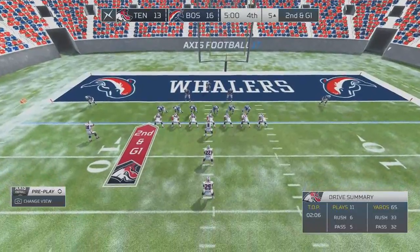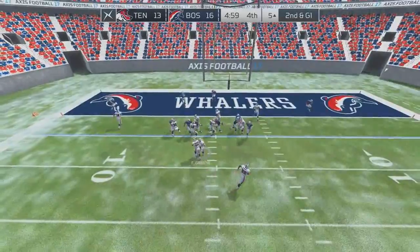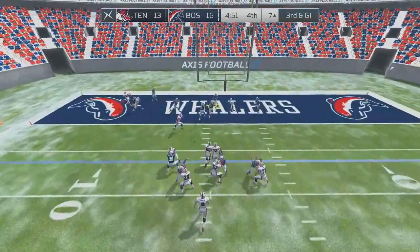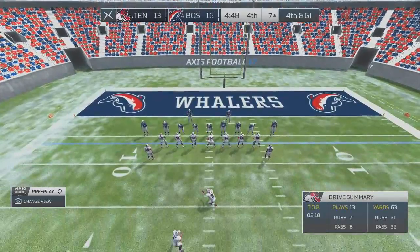The third quarter comes to a close. Boston out in front for now, 16-13. Dropping back, throws it across the goal line near the middle of the field. And it's knocked away by the defense.